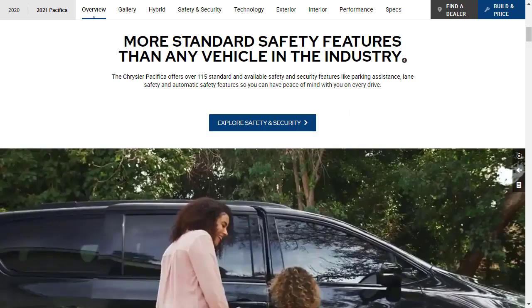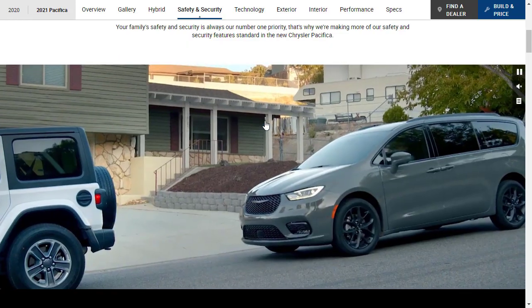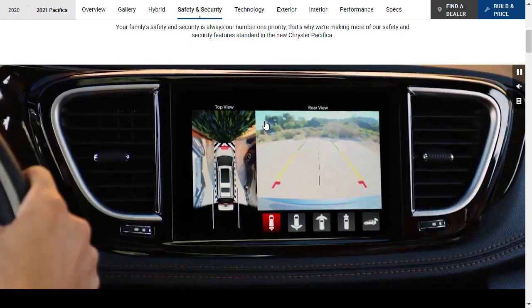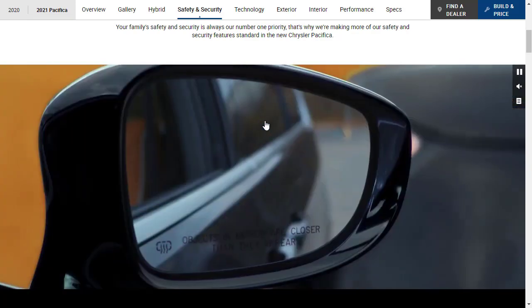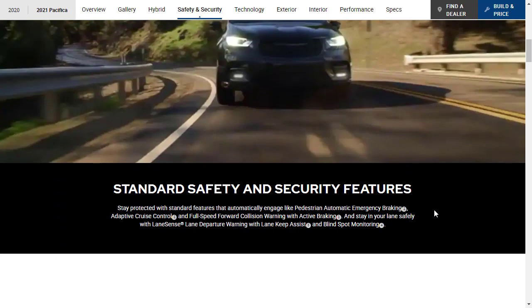All right, let's jump into the features of the 2021 Chrysler Pacifica. Let's start off with the safety features. They say that the Chrysler Pacifica offers over 150 standard and available safety and security features. So let's just jump in. It says explore safety and security. Let's do that right now. So they say Chrysler sets the standard in safety. So let's get into it. We're just starting off on this little video down here.